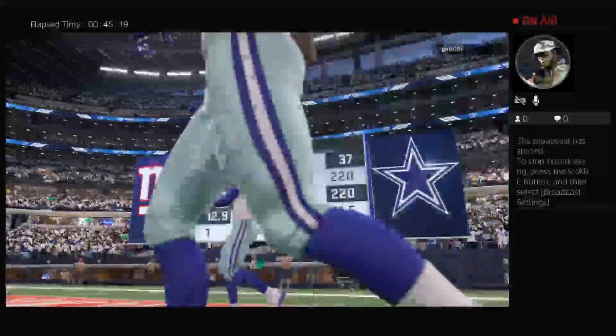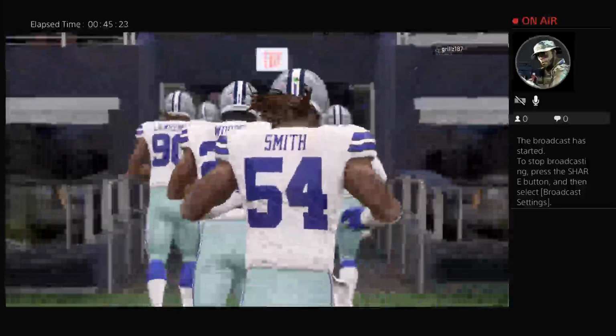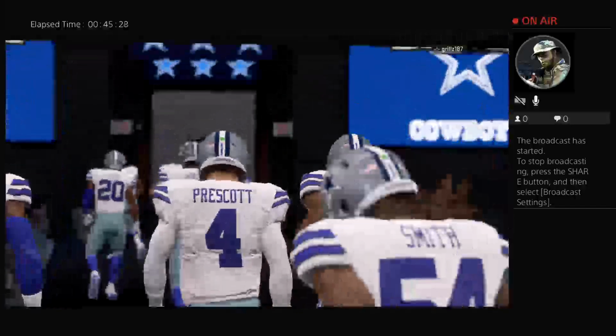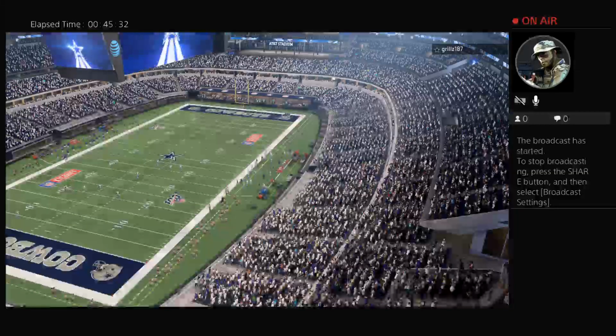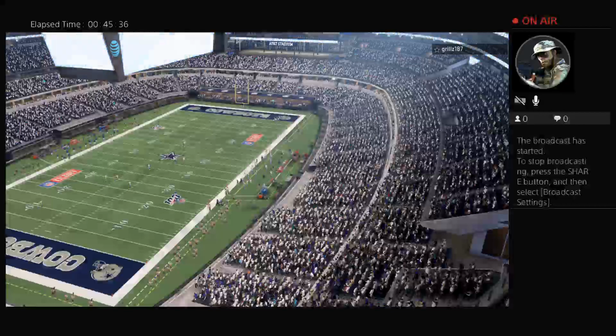So for Dallas, that'll be a happy locker room as they start this season 1-0. And they will hit the road next week to take on the Washington Redskins. Meanwhile, for the Giants, they go down to defeat here in the opener. And they'll get a chance to redeem themselves at home next week.